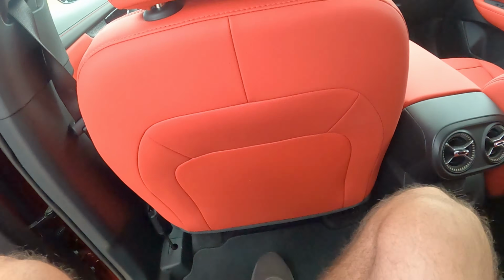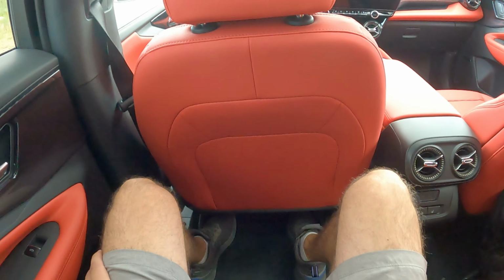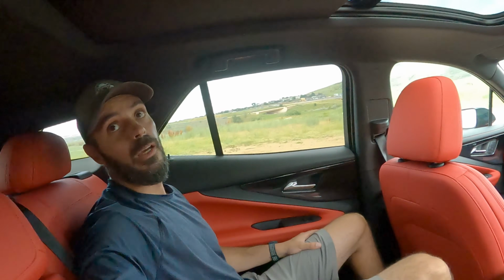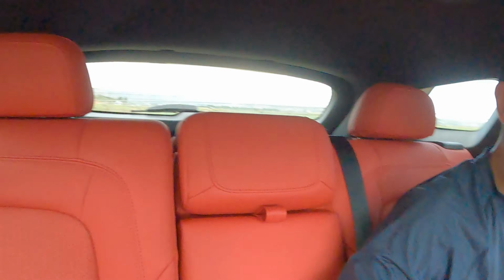Pretty massive. Jumping in here, no problems whatsoever fitting behind my own driving position. I mean, I have tons of space for the legs. And also, surprisingly, if you look at the outside of this roof line, it's pretty sloped, but as you can see, no problems whatsoever fitting back here behind my own driving position when it comes to leg room or headroom.